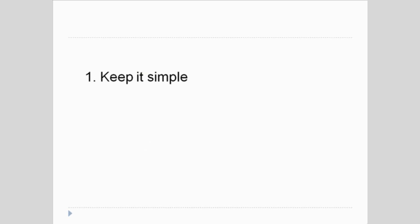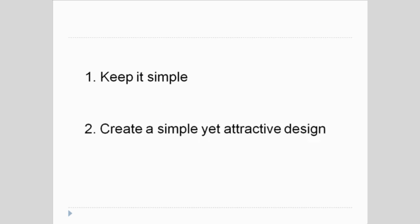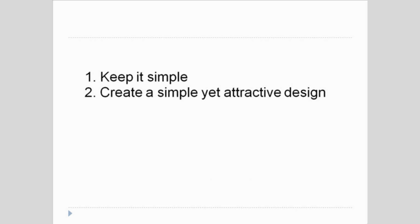Now, the same holds true with using complicated designs on the postcards that you send out. To achieve good results from your postcard marketing campaign, you will want to create a simple yet attractive design. Avoid trying to give your customers too much information, and you don't want to overwhelm them. Now, as I mentioned earlier, your postcards are a billboard for your business.